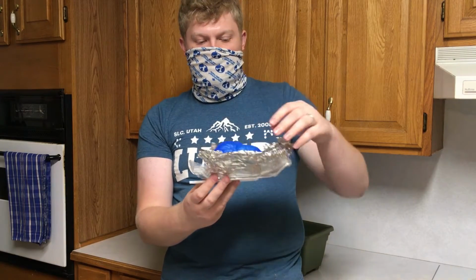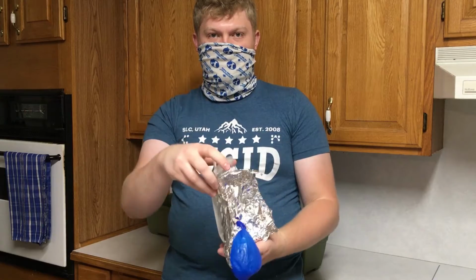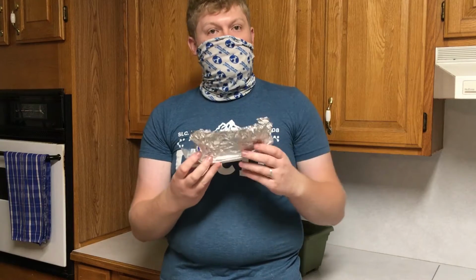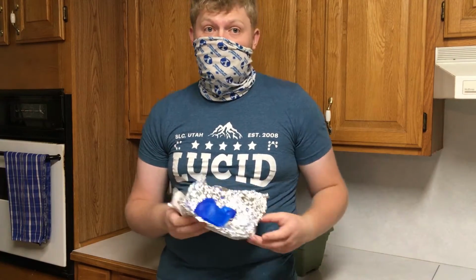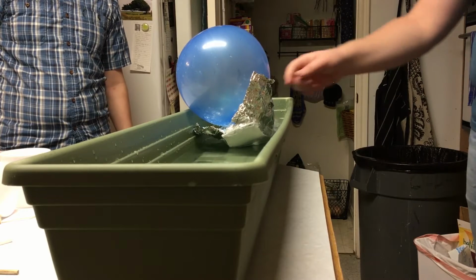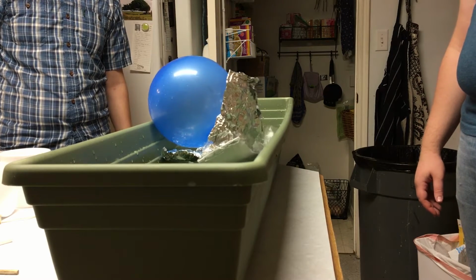Some issues that this had is that sometimes when the golf ball is on it, it makes it a little bit unstable, so it kind of sinks. And so if I were to continue with this boat, I would find a way to make it a little bit more stable so that it could meet all of the design parameters. It's going, it's going.